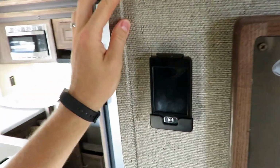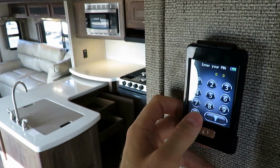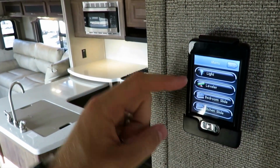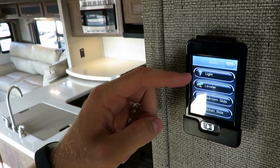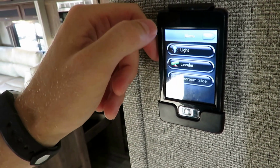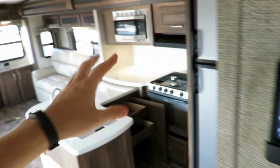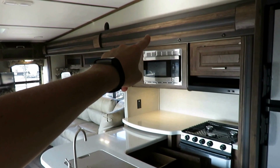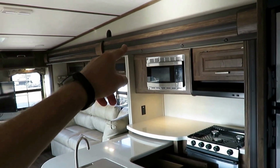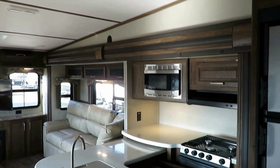Neat little thing too is the little Cougar remote control here. So usually it's either 4 zeros or 1, 2, 3, 4. Your leveling system, bedroom slide, kitchen slide, your light, your awning, all that stuff can be operated right here. That's really cool because you can wirelessly walk outside. If you're setting up this RV alone, you can watch that slide go out and make sure it's not going to hit anything. One person with remote control can line of sight that slide out. Just no chance for problems that way.